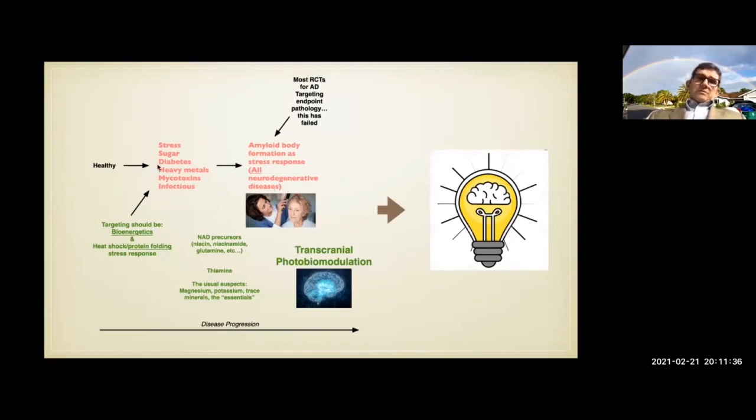But over here, if we focus on the bioenergetics and the protein folding, the bioenergetics is even ahead of protein folding. The protein folding is really a stress response to all this, and here are some particular ones we'll focus on. And then transcranial photobiomodulation is the closest thing to a physical intervention, if you will, since surgery is not an option.